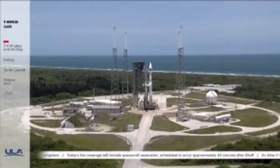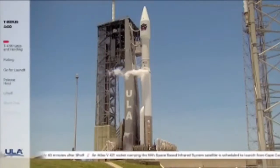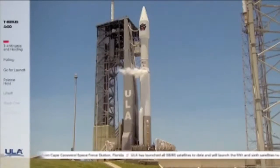L minus 9 minutes. LC, RC, net 1. Go, RC. New T0 is approved. Roger. Okay, all personnel, we have an approved T0 for 1737 Zulu. LC switch to the ready position. All steps are complete prior to the status check.